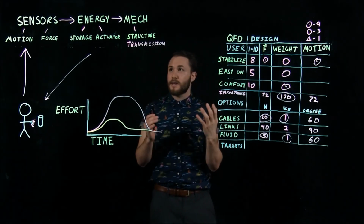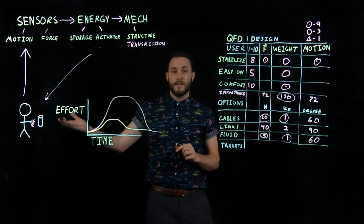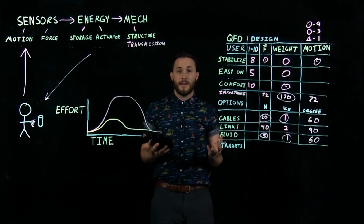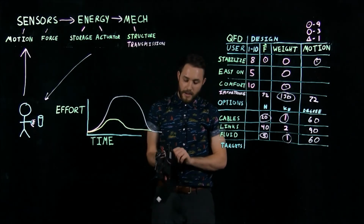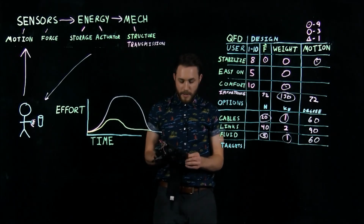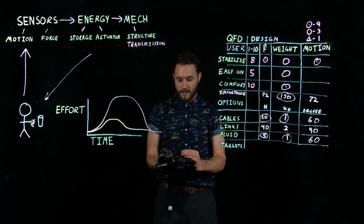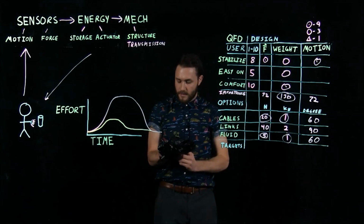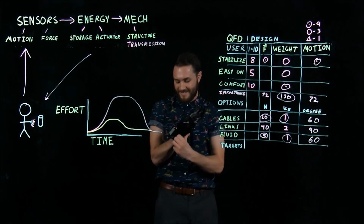Now we can select options for all the other components and come up with a final design to use with the user, test with the user, and then iterate this QFD. Here's one of the devices we've created. You can slide it on. You can see that it's pretty easy to put on, but not the easiest.